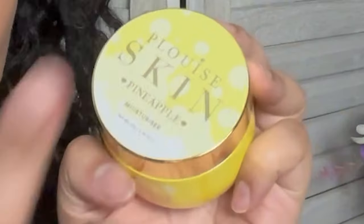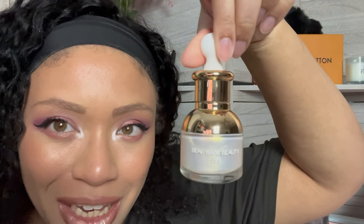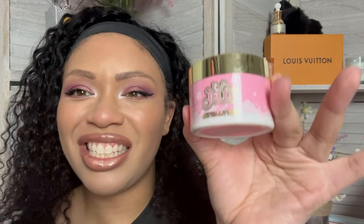Ooh, so pretty, girly. I swear, when I buy my dream vanity, she gonna be right up on there, along with this beautiful, beautiful baby right here. Reaching into my P. Louise box. The next thing that I'm pulling out is so cute as well. And this is the I'm So Jelly Watermelon Jelly Makeup Remover. Isn't that just so beautiful? Aesthetically pleasing, okay? This is what I'm talking about when I say the packaging gives you an experience.